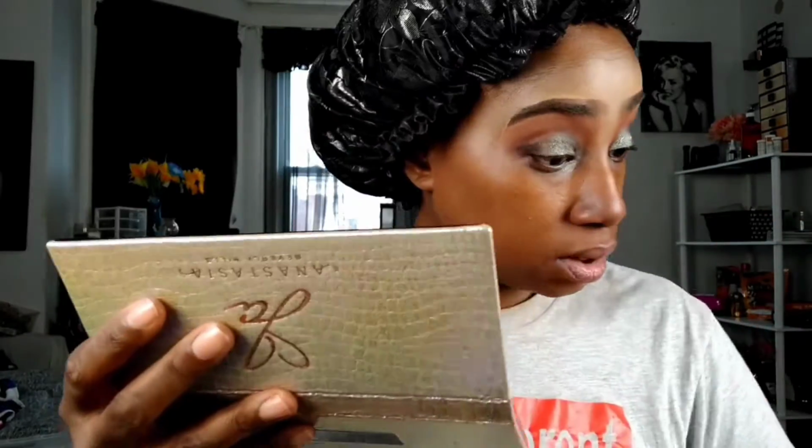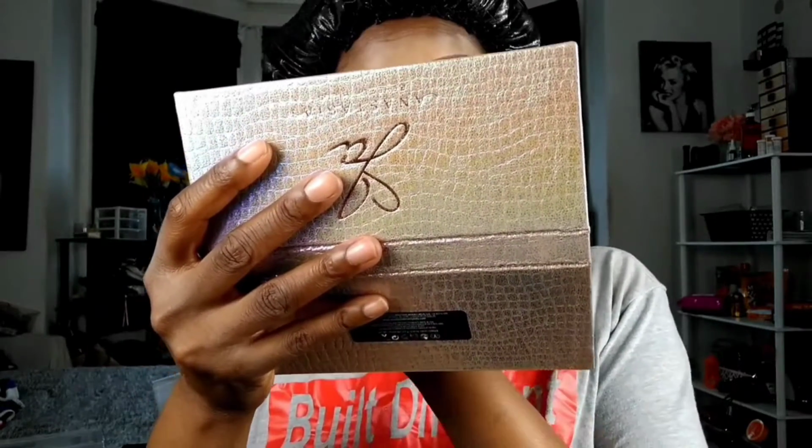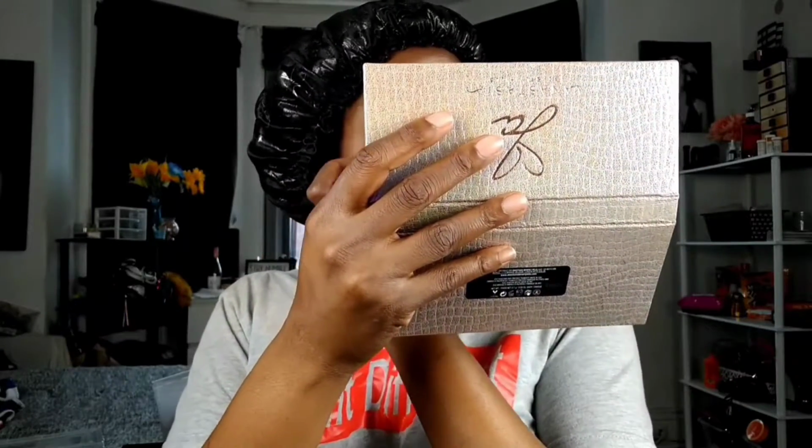Going back and forth, guys, blending everything out, making sure everything is well blended. Back and forth, back and forth. This is a little process, unfortunately, guys. So, just going back and forth, blending out my eyeshadows. Like I said, blending the top brow bone.